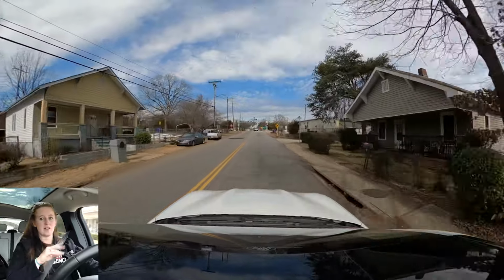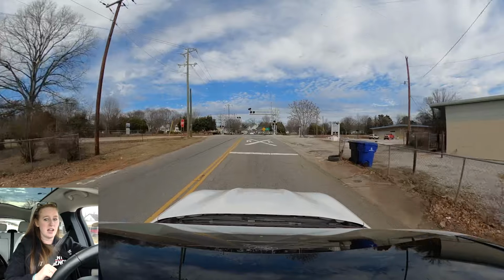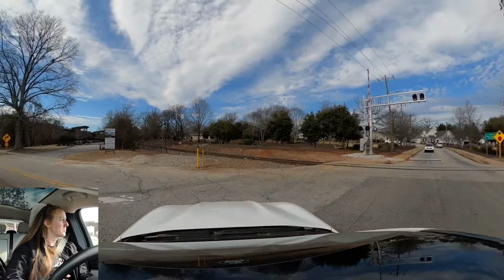And we're kind of on the outskirts of the Dunean area right now. So we're gonna actually go this way.